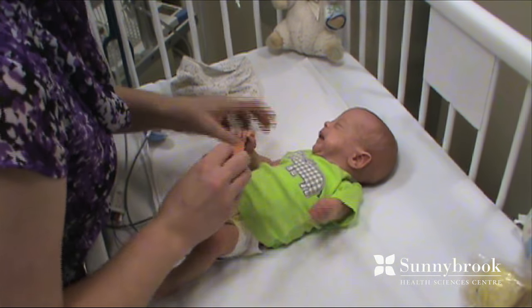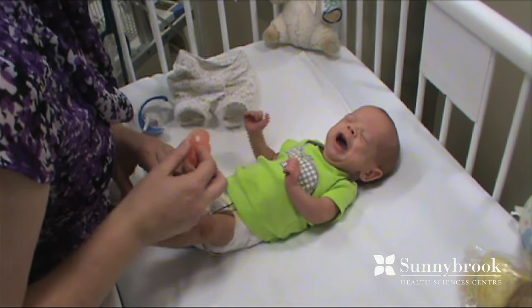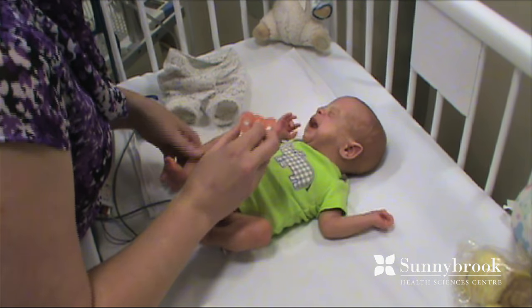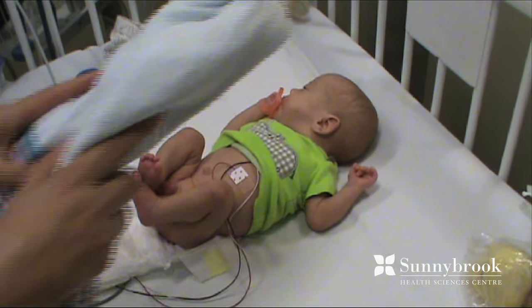You may also have seen that babies tend to like to face to their right side. This is very common, especially for those babies who spend time in an NICU. It's because most of the caregivers are right-handed, so they tend to set the babies up facing to the right so that it's easier to care for the babies.